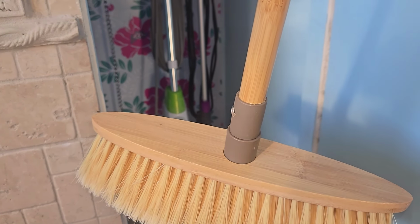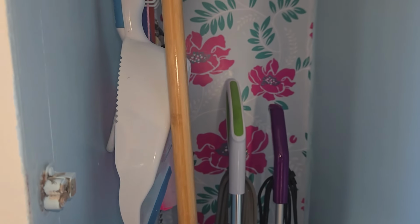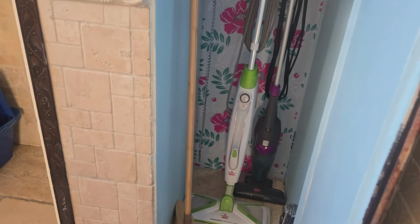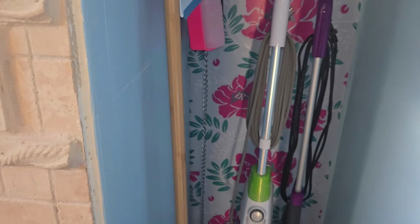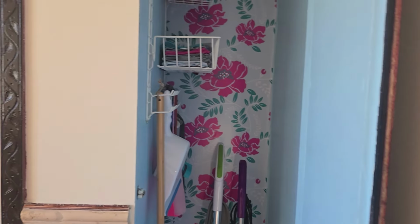I don't know, one part was $4 and one part was $4.50. So I think the handle was $4 and then the broom part was $4.50, making, you know, like $9.50, or I mean $8.50 for the broom. But I like the idea of having a bamboo broom versus a plastic one. And then there we go, it's all neat and organized.